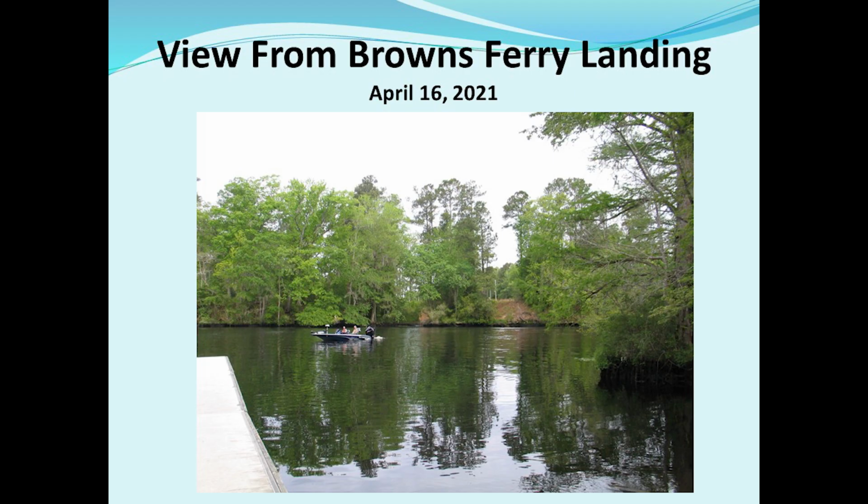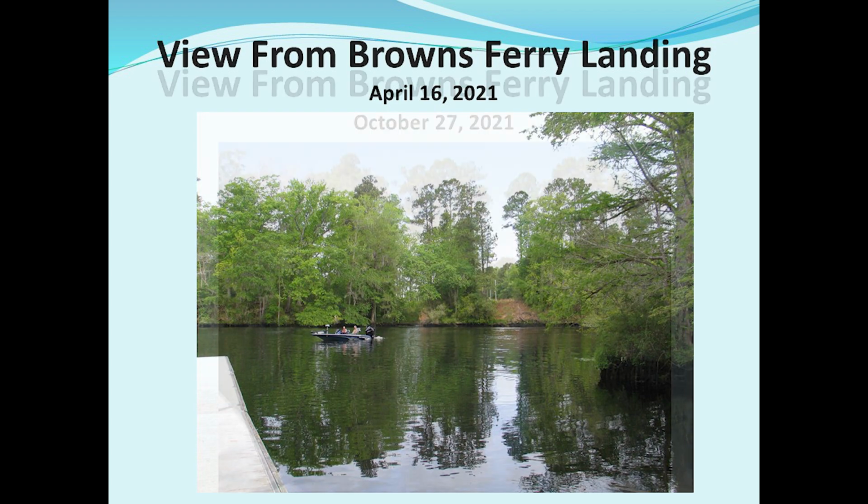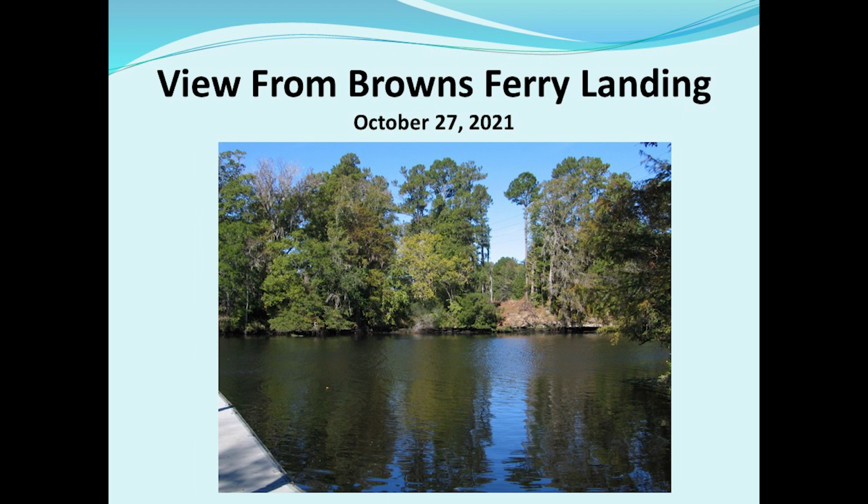There it is. Can you see it? That's not it. It is in here where I collected the blocks. Well, some of the blocks. But you can also see that there's a ledge that runs along, and we are looking at it across from the Browns Ferry landing.